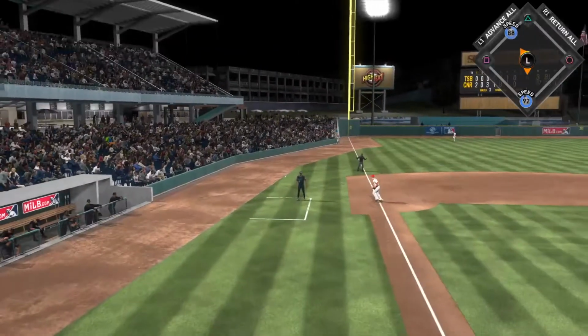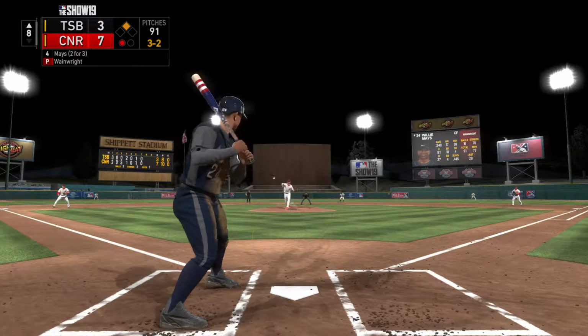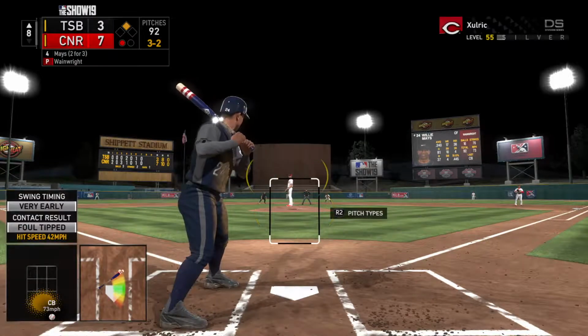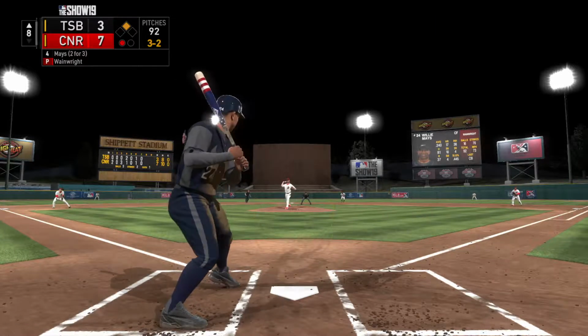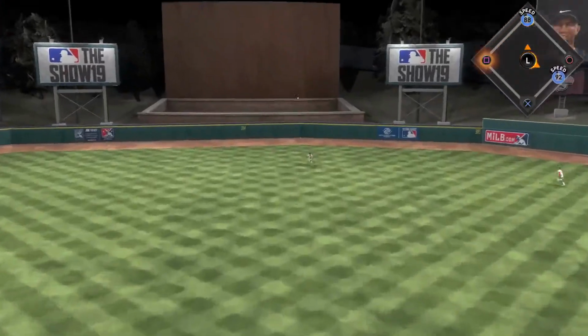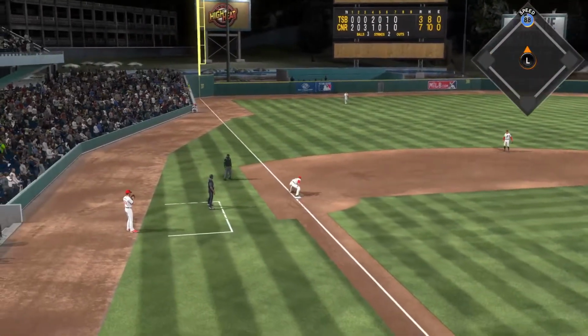Grounded down the third baseline, but this will get foul, so they'll do it again. 3-2. Hey, he looked like he was a little bit out in front on that breaking ball right there. The body can go a little bit. If he was able to keep his hands back a little bit, he might have been able to do some damage with that pitch. Suzuki is there, 2 gone.